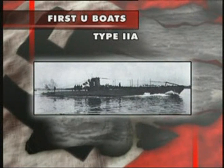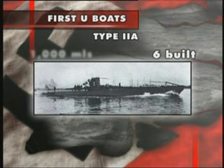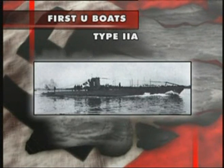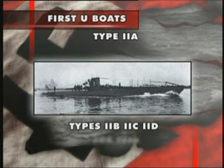The Type 2A was a small coastal submarine. Although 6 were built, their part in the war was also very restricted, mainly due to their range of only just over 1,000 miles. The Types 2B, C and D were modifications of this design. Again, their relatively small size of about 300 tons limited their wartime activity considerably.